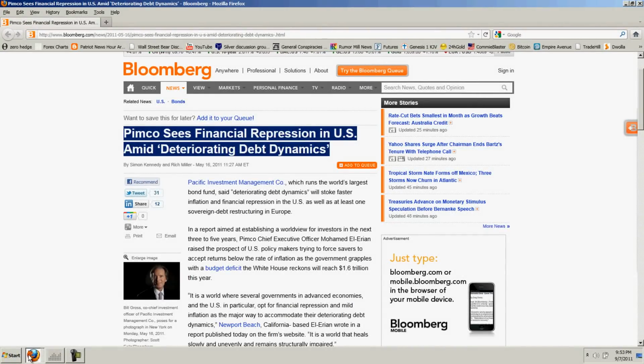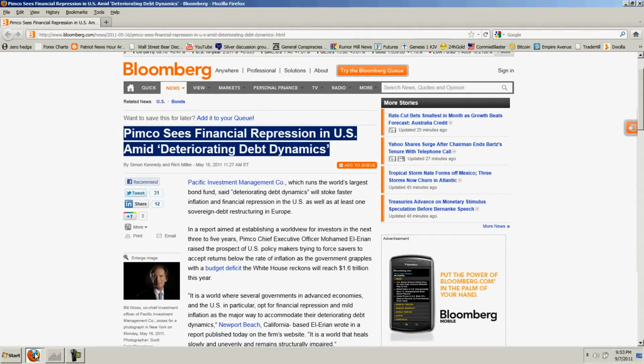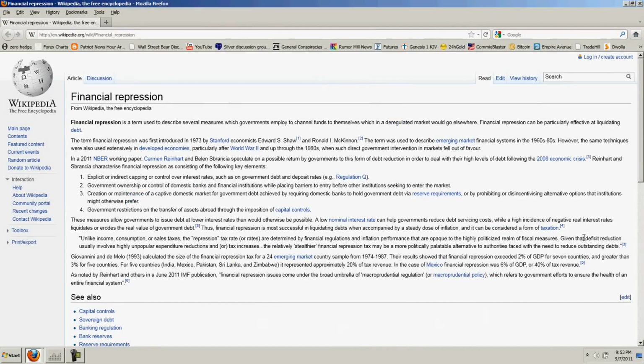So let's start with the Wikipedia article, and I'll read that to you briefly. It's just a general explanation just to give legitimacy to this. So this is Wikipedia. This is common knowledge, of course, because it's on Wikipedia. Financial repression is a term used to describe several measures which governments employ to channel funds to themselves which in a deregulated market would go elsewhere.